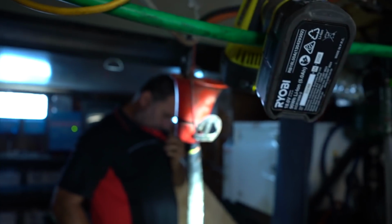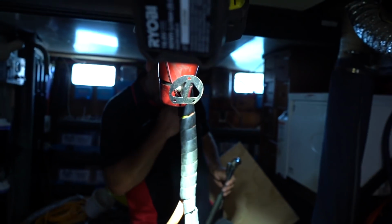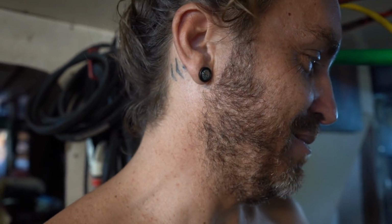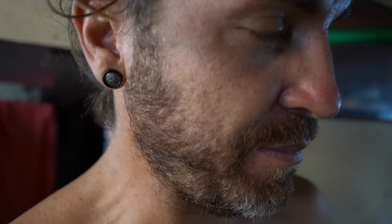I've been told that these manifolds are impossible to take off without breaking them. We'll see. I'm thinking that might be the case. This might happen. They're soft aluminium, and they get welded on there with time, and they just don't come off. Luckily, he's got a new one we're throwing on there. That's why we're taking it off, because right now it's a Frankenstein of different pieces, and she'll come together.